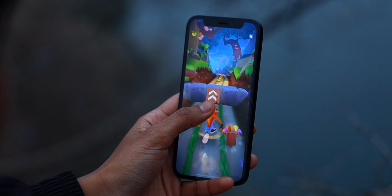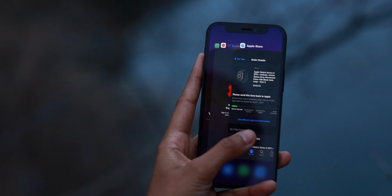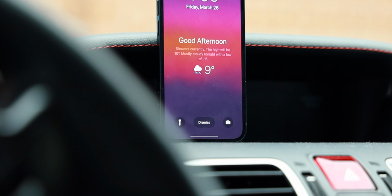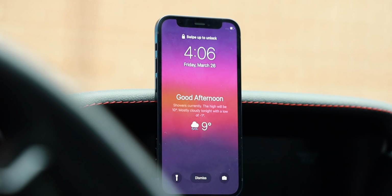No matter what game you play, no matter how many apps you have running in the background, the iPhone 12 mini can handle it all, and it can handle it really well. This is something that I really appreciate about Apple. Some other OEMs sometimes pack smaller phones with inferior specs, but not Apple. They decided to go with the A14 Bionic on all of their iPhone 12 variants, so major props to Apple for keeping the iPhone 12 mini small but mighty.